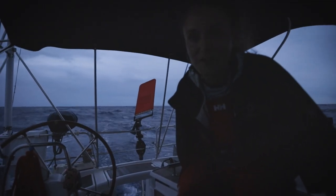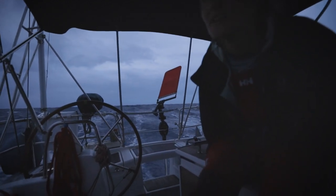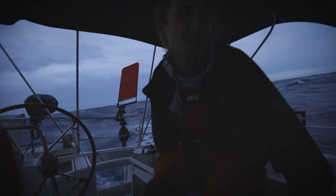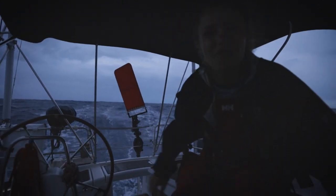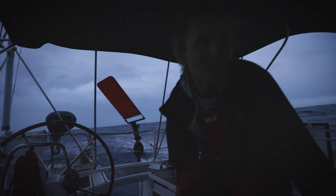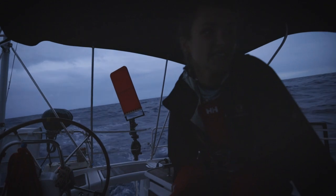So end of the first day, and it's been a pretty rough start. We've had squall after squall after squall. We just had a massive one that we've been following on the back edge of for like an hour. And we've had gusts up to 35, probably a bit more actually.